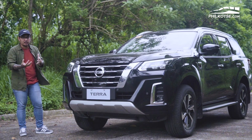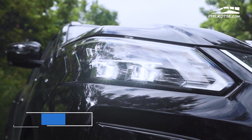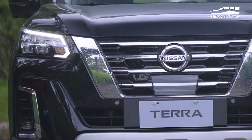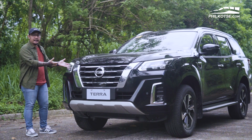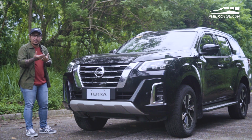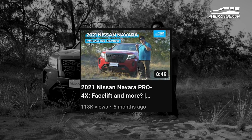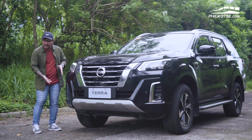But, ang pinaka-notable na nabago sa headlights is itong quad beam LED projectors. Hindi ko alam yung exact na pangalan nila because walang spec sheet, but that's how I see it. And ang kamukha niya is yung nasa Navara. So if napanood nyo yung video ni Cesar nung nagpunta sa Ilocos, alam nyo yung sinasabi ko na quad beam LEDs.